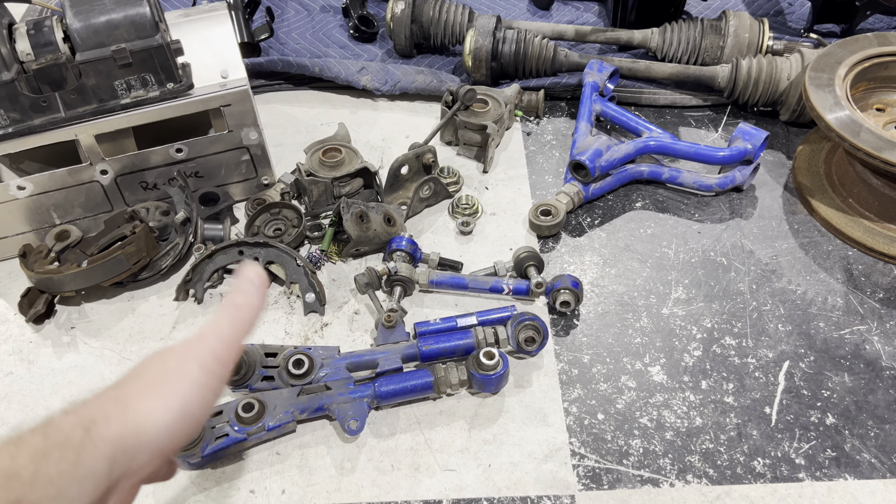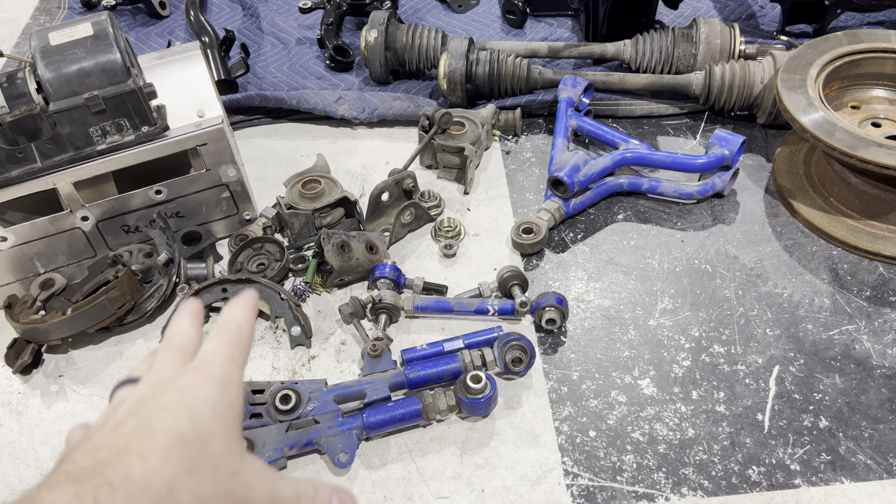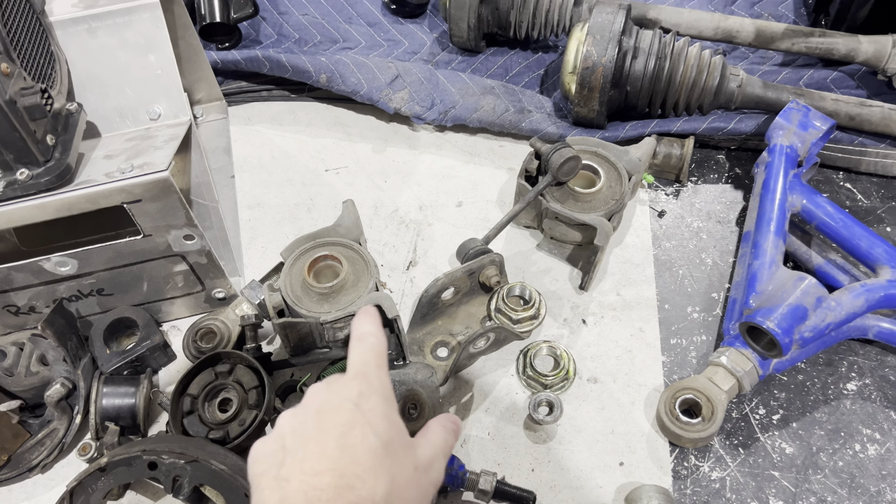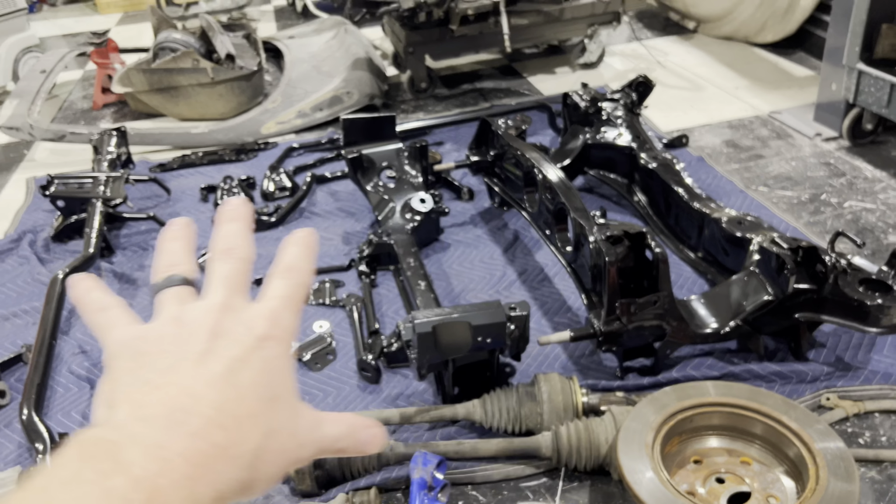But now that we have established that we are going to make 1,000 horsepower, I will be reusing these because they are the better suspension components to go on the car. I do need to press out these bushings here because I have all new bushings for everything under the car.